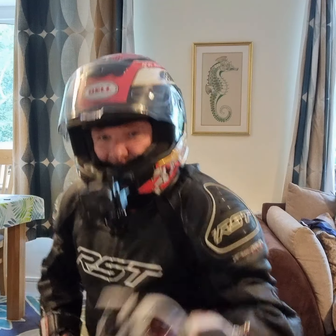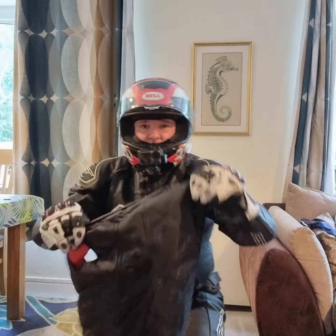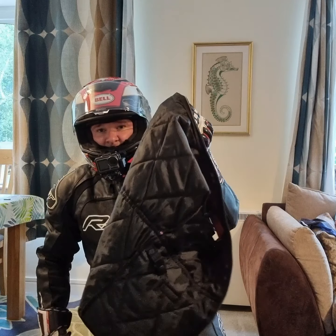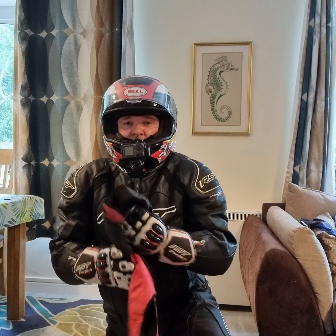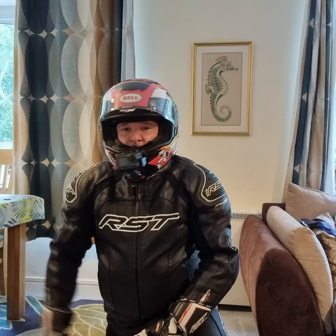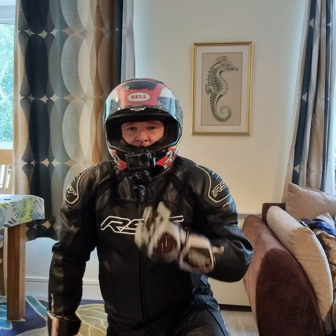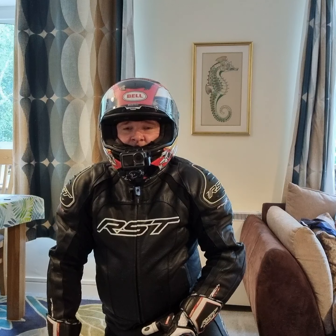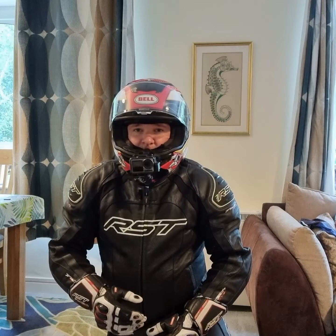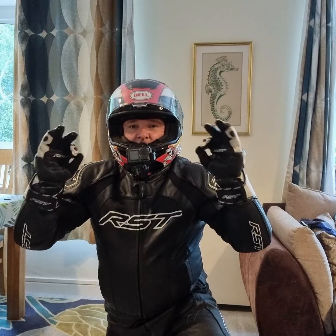Even though, I'd just like to add, the RST jacket does come with an insulated vest. Now let's be honest, if you're racing on a track, you're not going to have this in. Even on a sprint or a hill climb, you're not going to be wearing the insulated vest. That's mainly for people that are going out on their sports bikes, hitting a motorway, riding through winter, whatever.